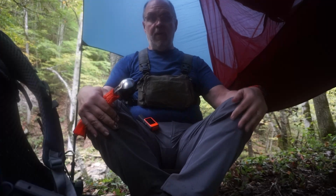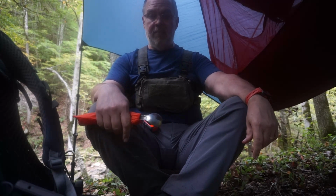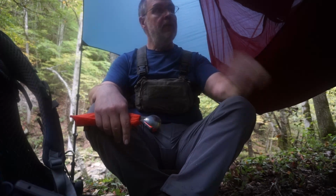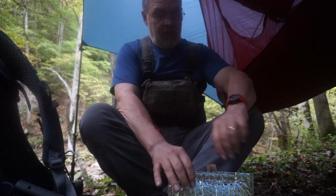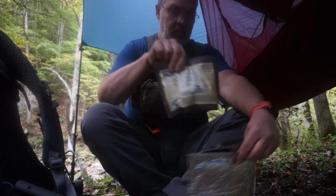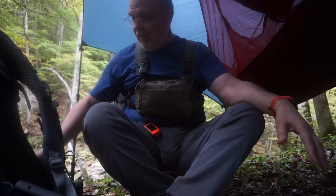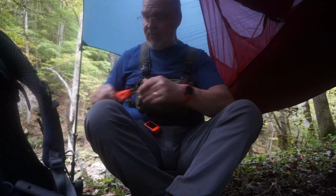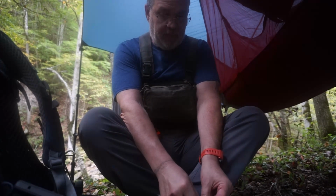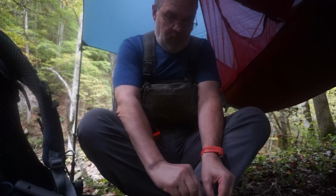Okay, hope you can see me okay. I had to make a mad dash for the tarp. Started raining on me, started coming down pretty hard. I got the water poured in it. I hope that it's properly hydrated, because the pouring down rain came about the time that I was trying to get the water poured in here. We'll give it a quick stir.